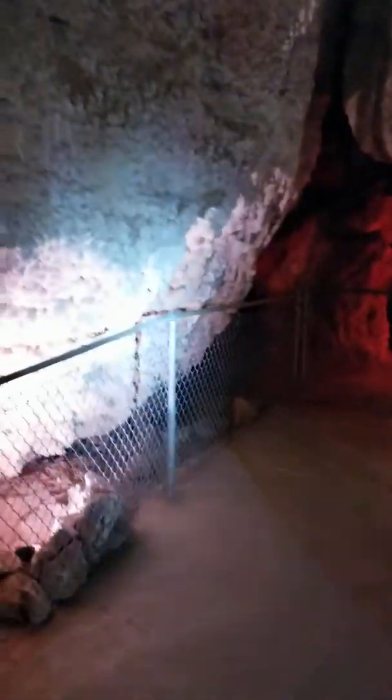Now, the one thing that I do like to point out is back here behind us, if you see where my light is shining, you're seeing those pink snowballs. That is just how absorbent gypsum is. Behind that formation is a wall of red wall limestone, and it is leaching the color from the red wall limestone into the gypsum formation out front.